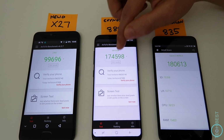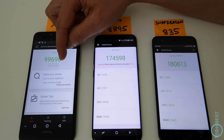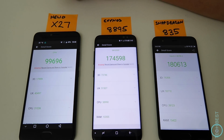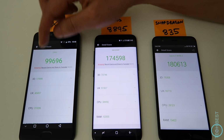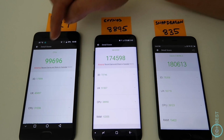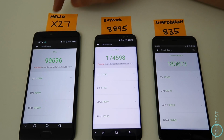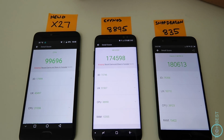Now these two are fairly close, and the big difference in the score comes down to the 3D graphics performance. The Helio X27's built-in graphics chip is nowhere near as good as these other two phones. So if you're into a lot of 3D gaming, if you can afford it, go for one of these. Obviously this chip is found in a lot more affordable phones.